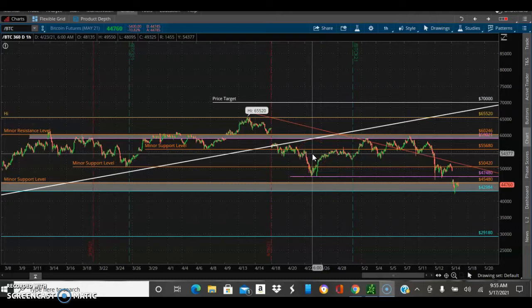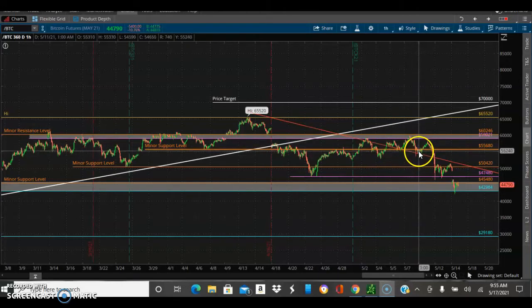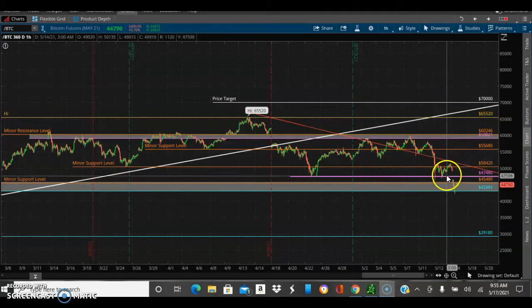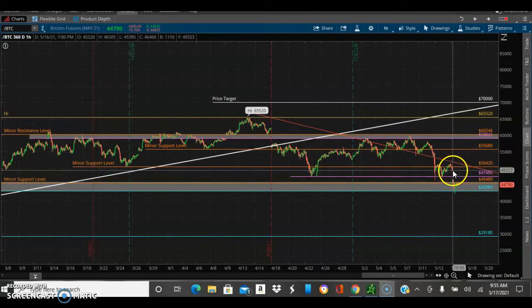We are here looking at Bitcoin. So if you watched the last video, the last update I did, we was over here. It did go up and hit this level. It did come back down in range, stayed in this range, and it fell. And it gave us another opportunity. It gapped down pretty good right here.